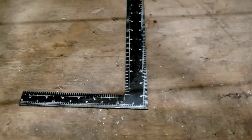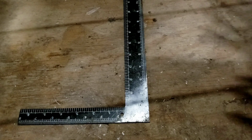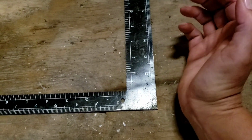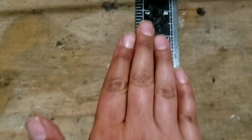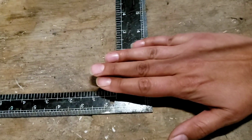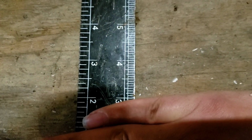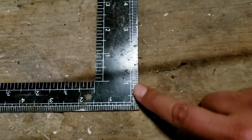So I found a measuring device in the barn. It's a square. I was hoping for a tape measure, but that's probably somewhere else. And that's why we use our hands for measuring. Never leave them behind. So for science, I'm going to put the palm of my hand right there, run it up, which means I have a 7.5 inch range for length. And my 4 fingers is 3 inches. We're looking at this line right there because it runs all the way to the corner.